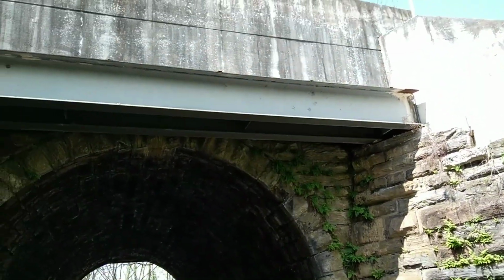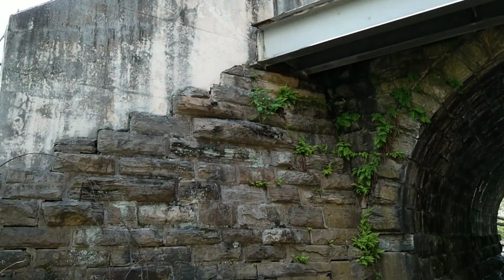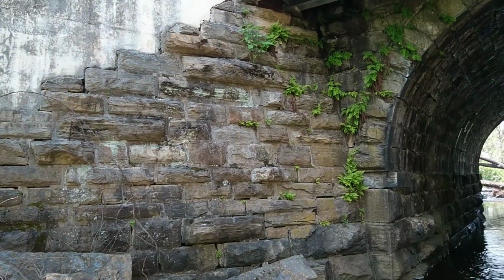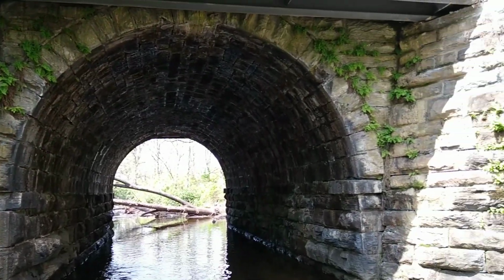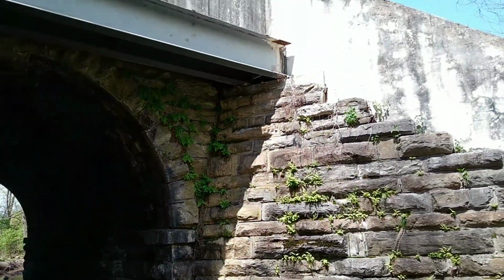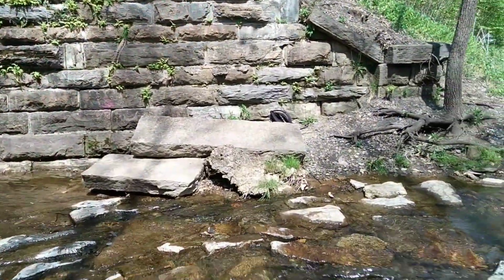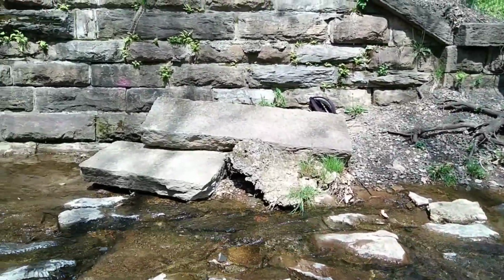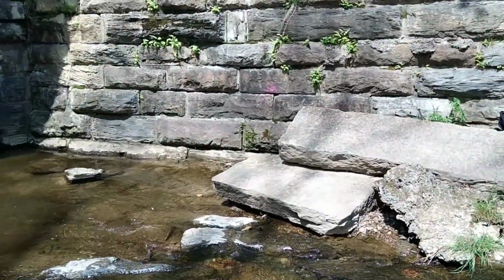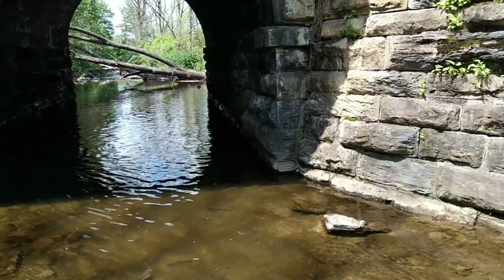I believe the support done to the top of the culvert was probably Conrail. It looks too new to be Reading. Also could have been Norfolk Southern. It's a nice hot day today, so I figured we'd take a walk through the culvert.